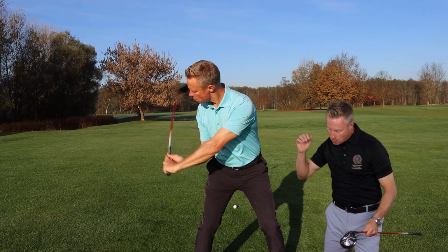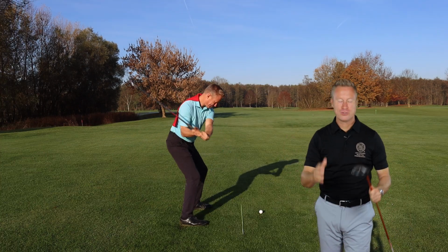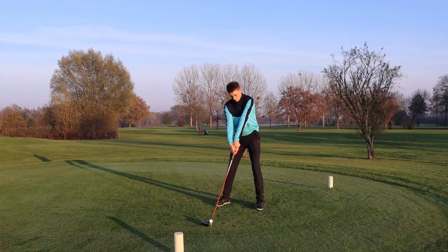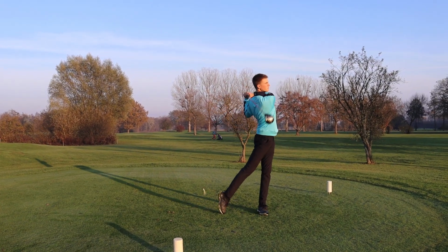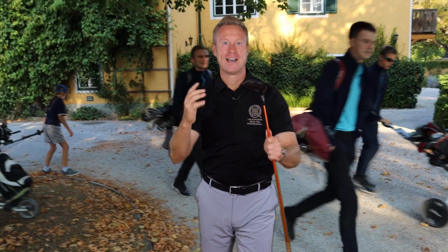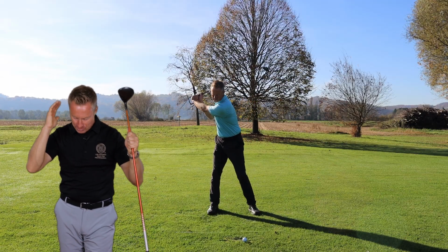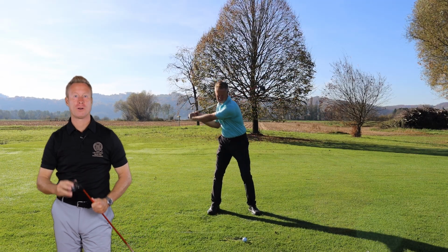Lag. Lag is the place to be. Now whatever you do, don't hold the angle. The body is just there to support this motion. The hands and arms first, and then the body follows. Now don't get me wrong, you can also use your body as well.